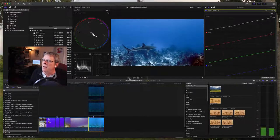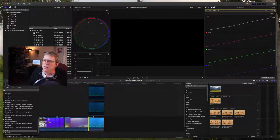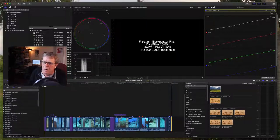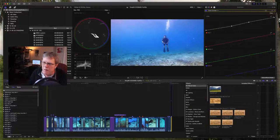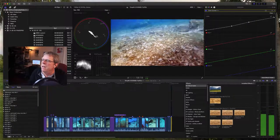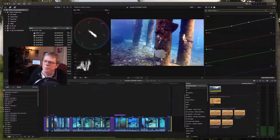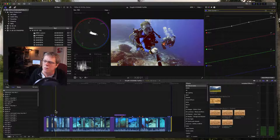And that's kind of the key takeaway. I mean, if you try to get it to look exactly how you did or how you saw it, you might not get there. But the idea is to get it to look realistic and pretty. And I'm all for that. It's just such a cool world down there.